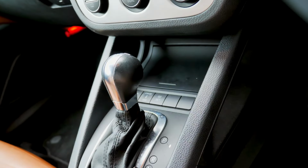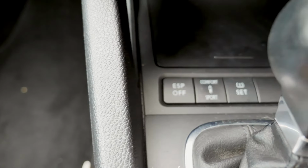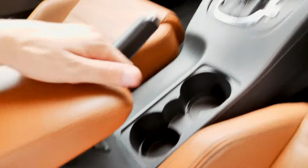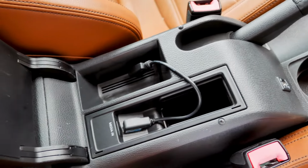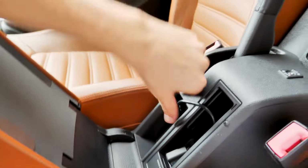It looks like it has a tire pressure warning system, EPS off button, and comfort or sport suspension. Okay, a couple of cup holders here, an auxiliary in, place for an iPhone, I guess, and a media in. There's a USB.